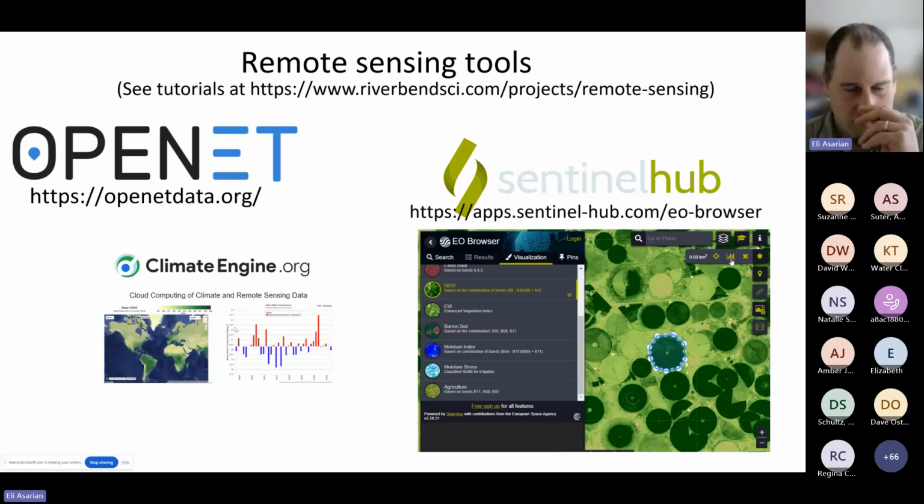A lot of the data summaries that I'm presenting today took a lot of work and customization, but the basic underlying data of accessing the satellite imagery or doing fields at a small spatial scale are actually really easy to do using these websites. And so I encourage everyone to check these out and play around with them, because they're a lot easier to use than you might think. And I have some tutorials on my website if folks are interested in that.